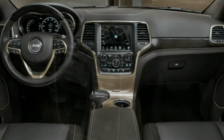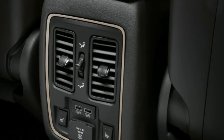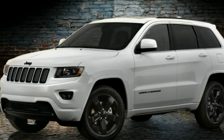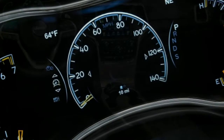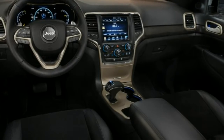A Blu-ray-capable rear seat entertainment system with twin seat-mounted displays and HDMI and RCA inputs is optional for the Limited, Overland, Summit and SRT. The towing package that's standard on the Overland and Summit models is available as an option on the Laredo, Limited and SRT trims.